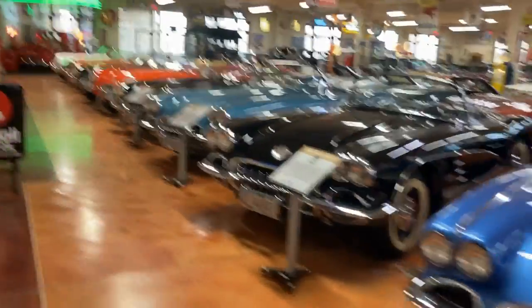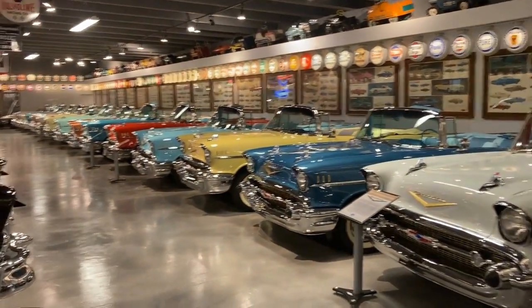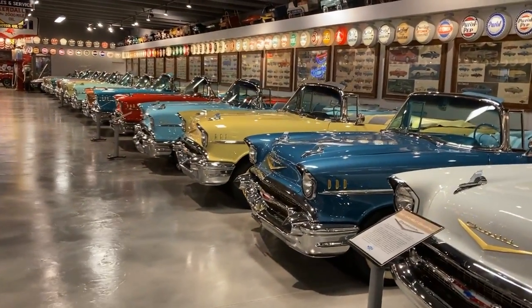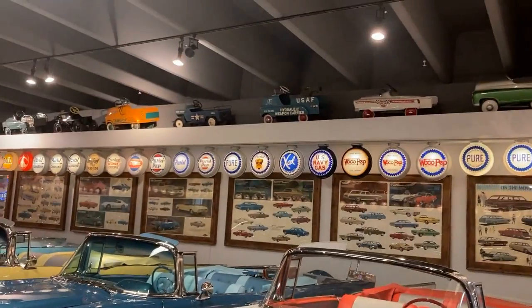All right, so we're back to the Corvettes. Here we go. Look at this. Isn't this unbelievable? Now this is a fuel injected 57 white. And even look up top, all these glass pump globes, I believe they're called, everywhere. And those are all original.